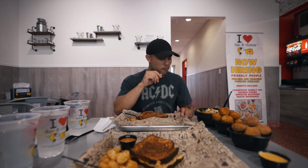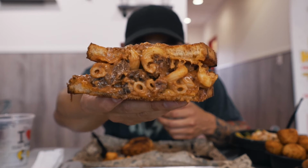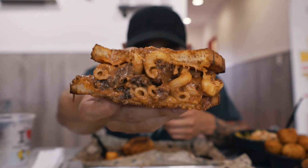with barbecue sauce. I'll go ahead and show you guys the guts of it in there. It is perfection and it looks delicious.